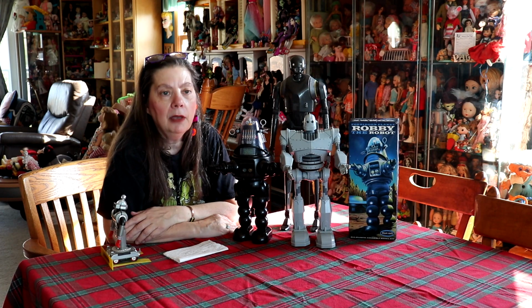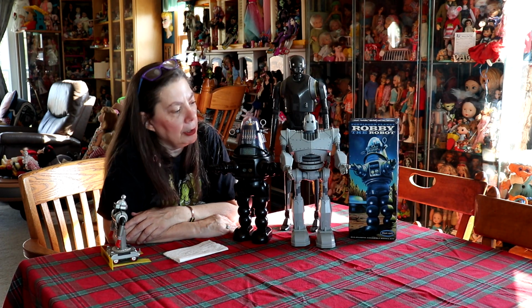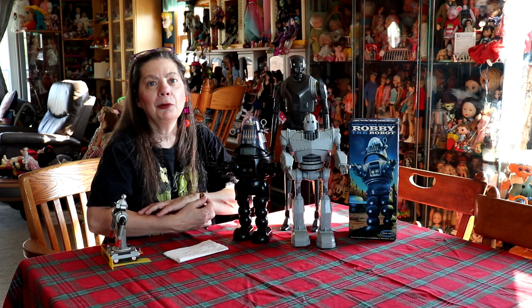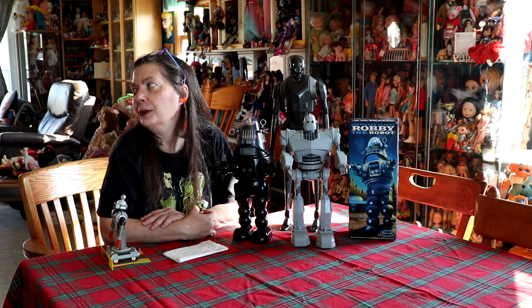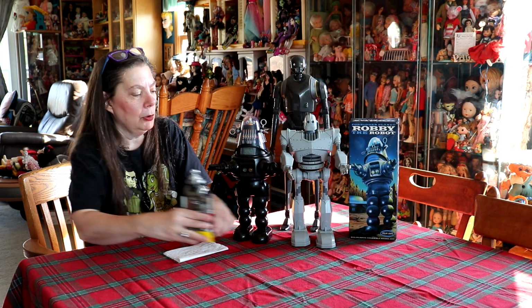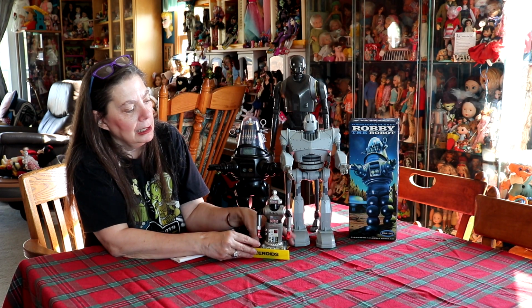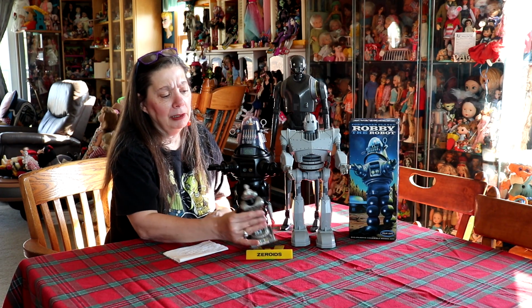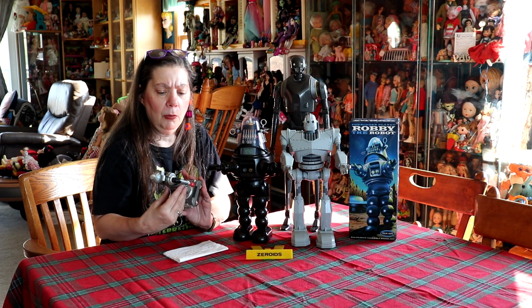You would think I'd also have an R2 or a C3PO around here, but no, I don't, because QP collects C3POs, so I don't go and stomp on her collection. This is the Zeroids that I told you about. If you find one, make sure that it's not falling apart like my little guy. He's got tape on him all over the place.